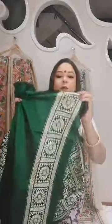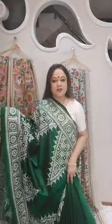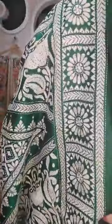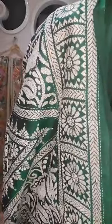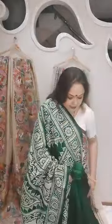Now I'll be very open about the Kanthas. Measure 5.5 meters and then cut the blouse. It's a 6.5 meter sari with the blouse, 5.5 meter sari and 1 meter blouse, but there are so many stitches that there is a bit of shrinkage in the fabric. The shrinkage is not due to wash, but due to every stitch, a little fabric goes inside, so the fabric reduces a bit and a full 1 meter blouse doesn't come out. So first measure the full 5.5 meters and then cut the blouse piece, because sometimes only borders come and sometimes a bigger blouse piece also comes out. So I would say blouse piece border is available, so measure the sari and then cut the blouse piece. Now this is the whole sari look.